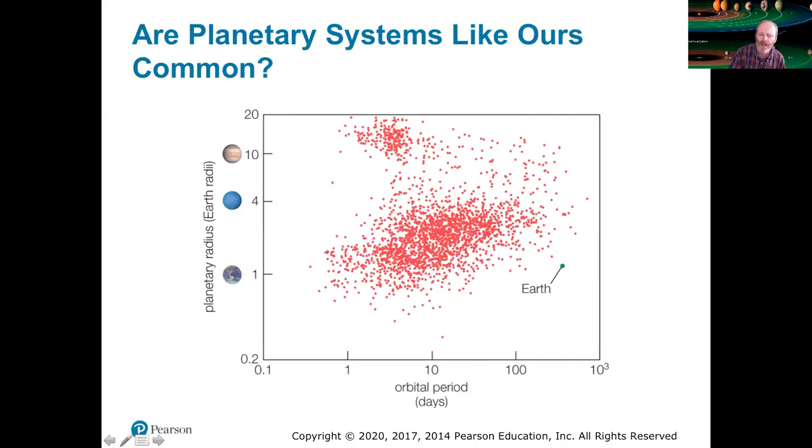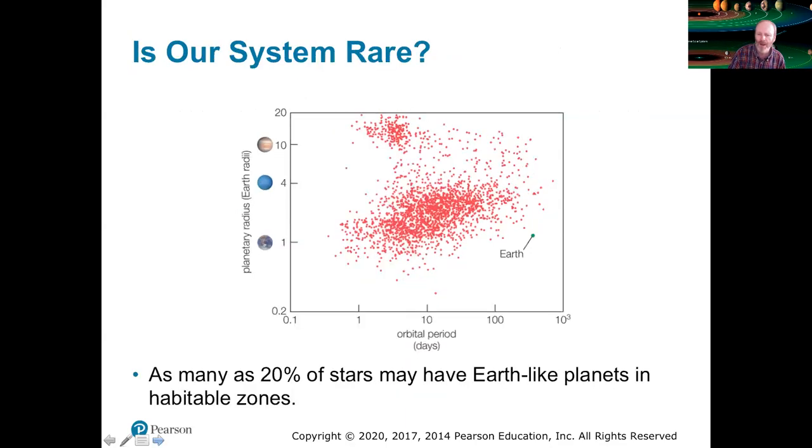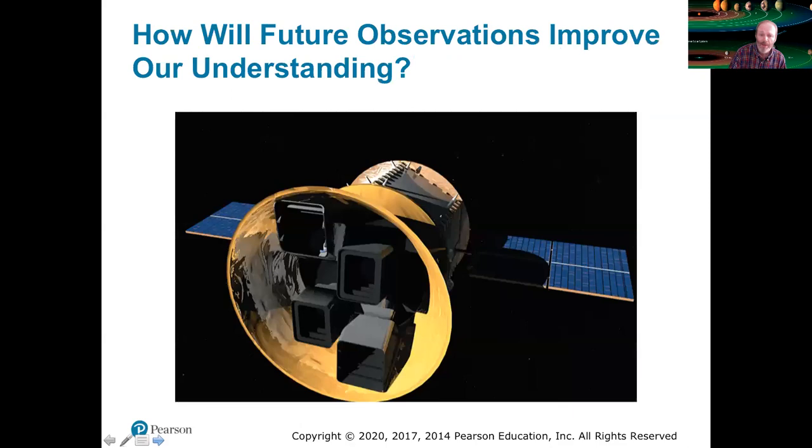So when we look at these different kinds of planetary systems that are out there, we see that there may be as many as 20% of the stars that have Earth-like planets where they're actually in habitable zones. They're in the green zones. That's great for us because there are lots and lots of stars out there. So even 20% still means there's lots and lots of stars with Earth-like planets that we might one day find life on along the way.